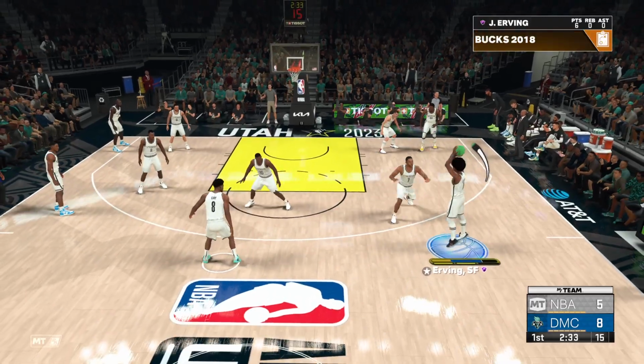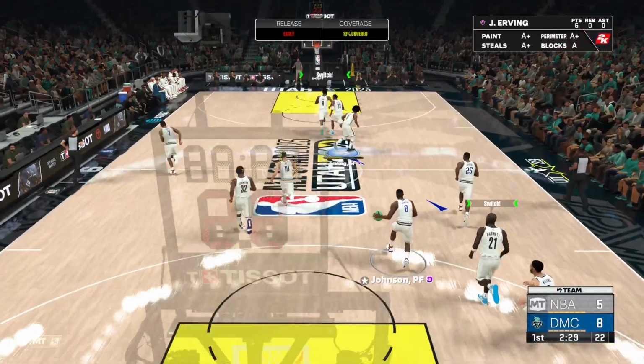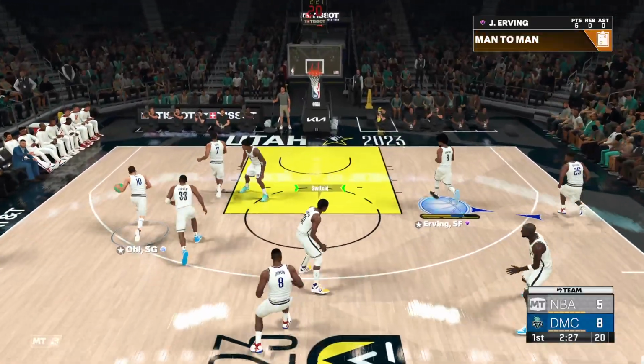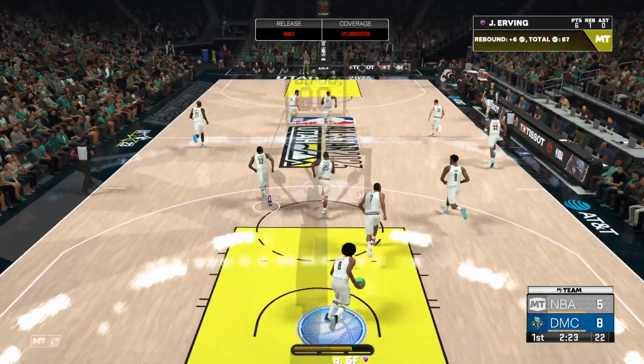Outside Irving, from deep, 3-point range again. Shooting short. That's three times in a row. That's his third miss out of 5 attempts. Good defense, and no good start tonight. Rebound. Missing his first attempt there.